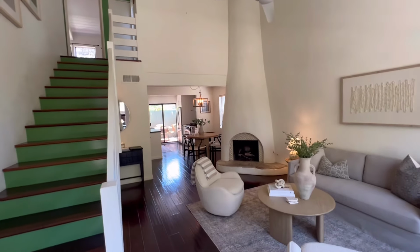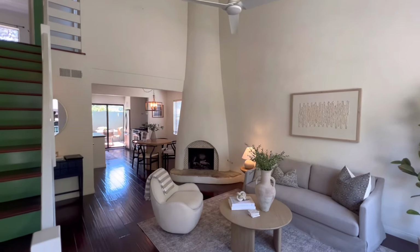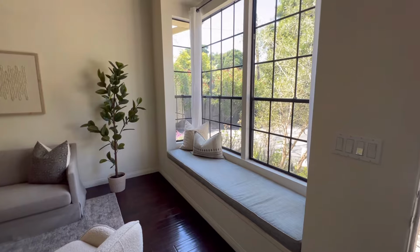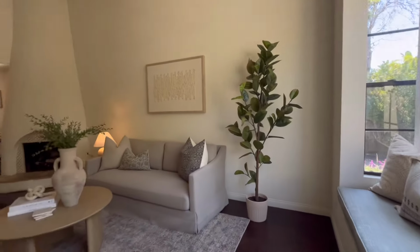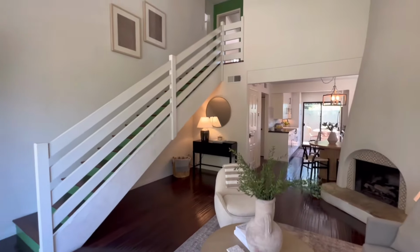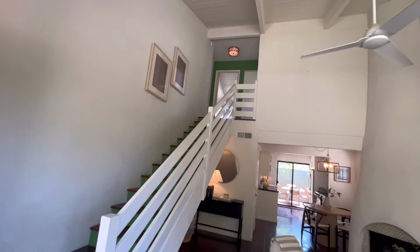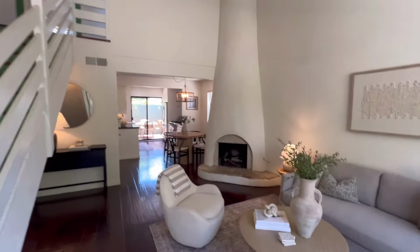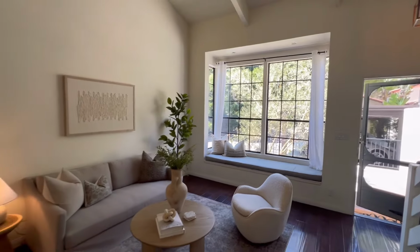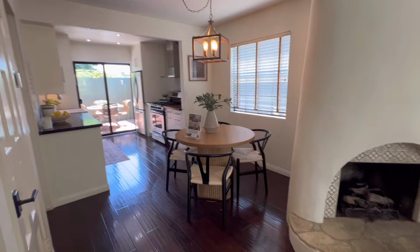First thing that strikes me when I came into this unit is the volume of the ceiling and that cool Kiva style fireplace. And then also, I love the window seat. It's just a great way to add extra seating. And then the open staircase there, there's an accent color on it, but that's easy to make your own. That's how the owners had it. Really a lot of natural light coming in here. And plus, you have that box window and this extra window in the dining area, which most units do not have. So that's nice.